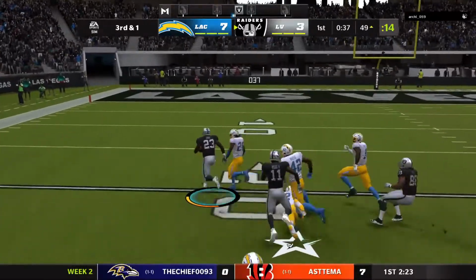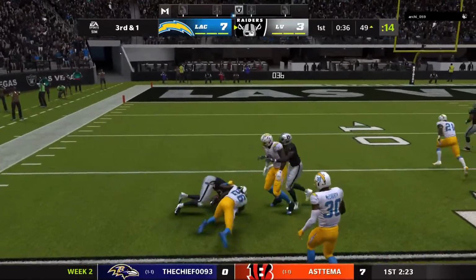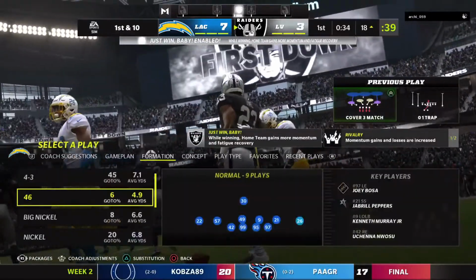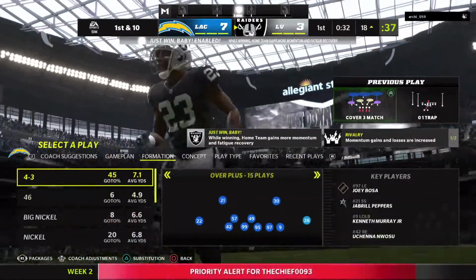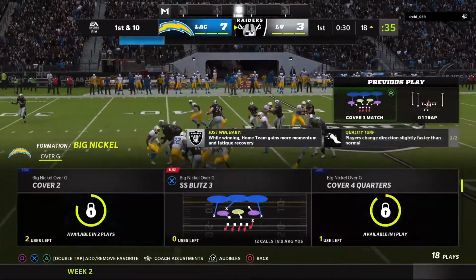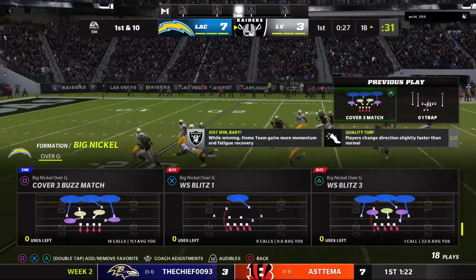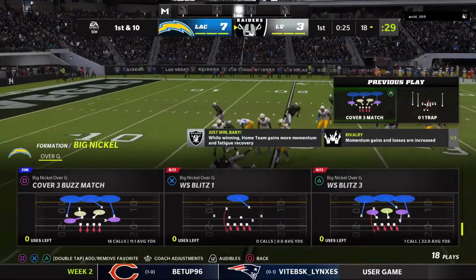And he's got room. The 20. And they will finally drag him down at the Chargers' 18. A big gain there on 3rd and long. Well, they came into this game saying it was important that they set the tone and show that they can run the football. And I believe that they've done that here in the first quarter.